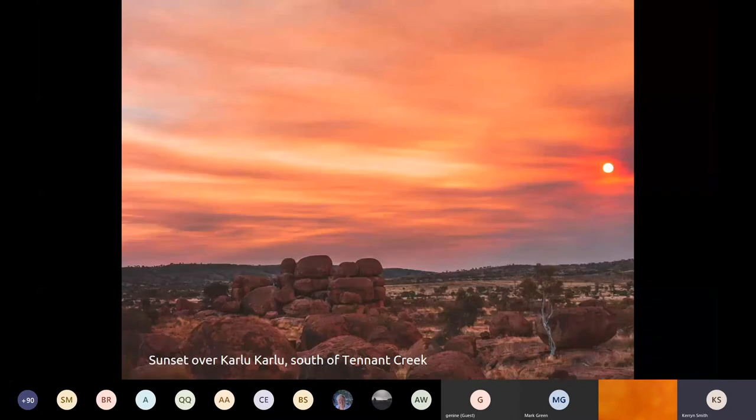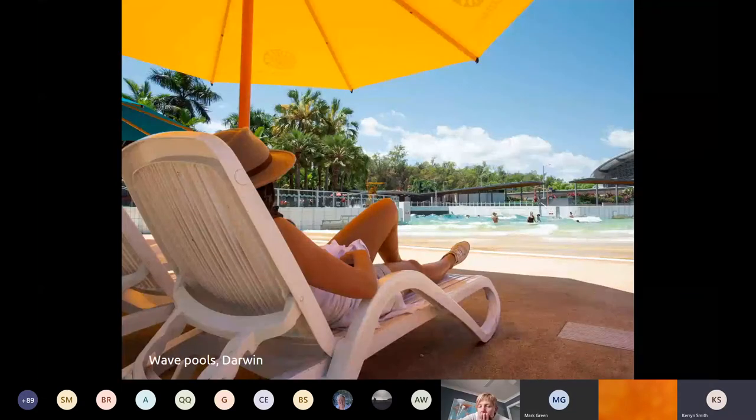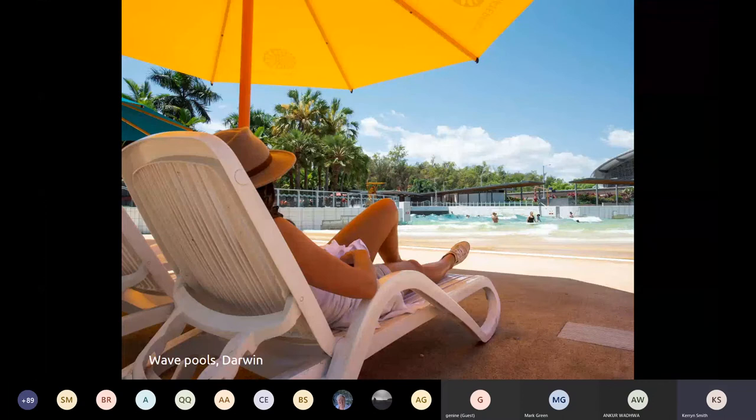The NT is well known for its sunrises and sunsets, and a lot of tours take place during these times to capture them. The NT has an endless summer, so while the southern states shiver through winter, NT is experiencing 30 degree days at the moment, and the Red Centre has about 300 days of sunshine every year.